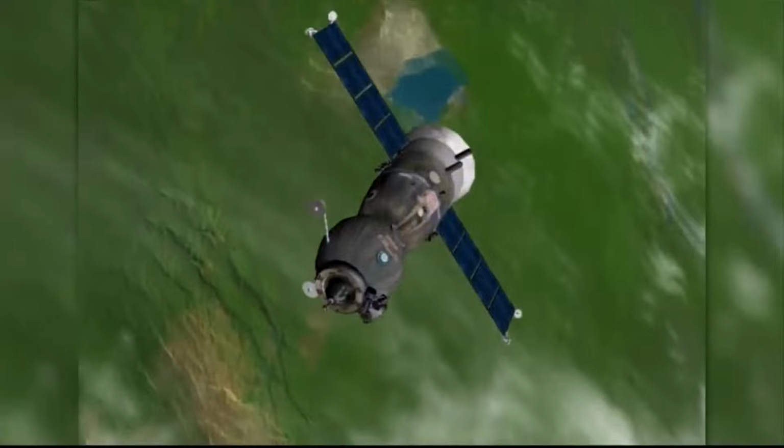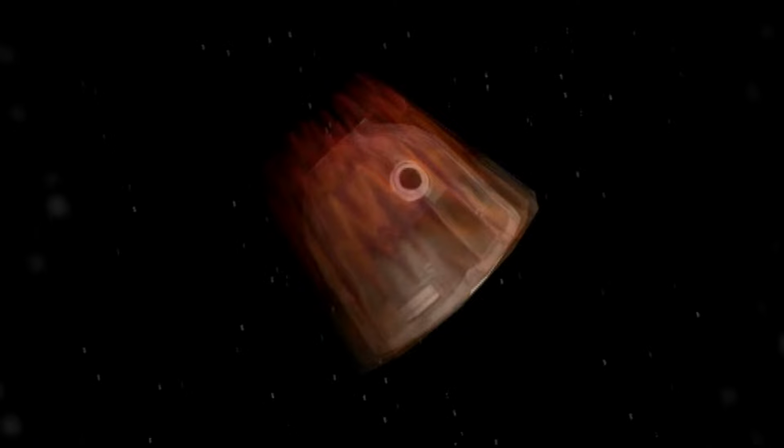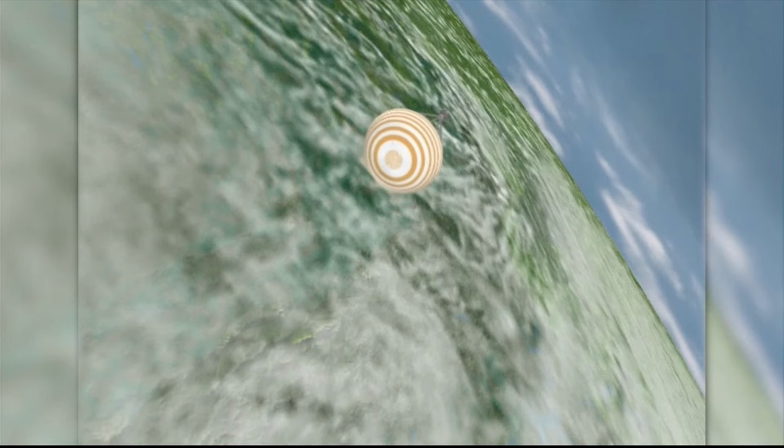And again, in this animation, you'll see the next event. There is the module separation that will occur pyrotechnically. The descent module where the crew is located will enter the Earth's atmosphere. Temperatures around the spacecraft will build to about 2,500 degrees Fahrenheit, heading toward the landing site in Kazakhstan. A series of events will deploy a drogue chute and then a main parachute about 15 minutes before touchdown.